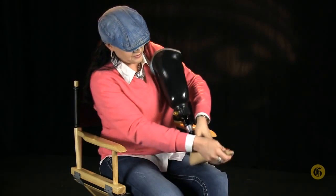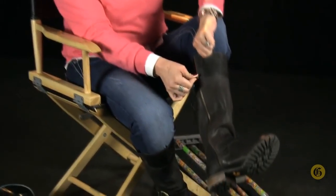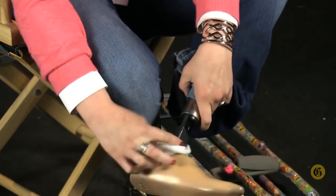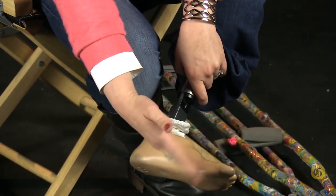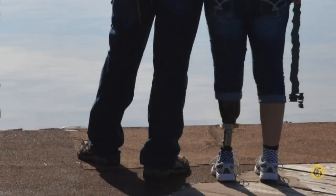But it moves. And this one that I have on, I guess I can show you. I guess it's more of an athletic one. There's a place right here where there's a little bit of give, and I can't push down on it and show you, but it has a little bit of spring in the step. And it's my everyday leg.